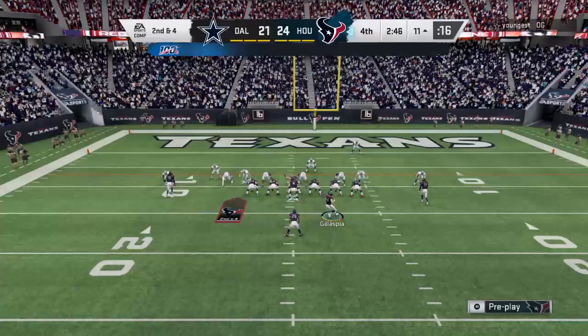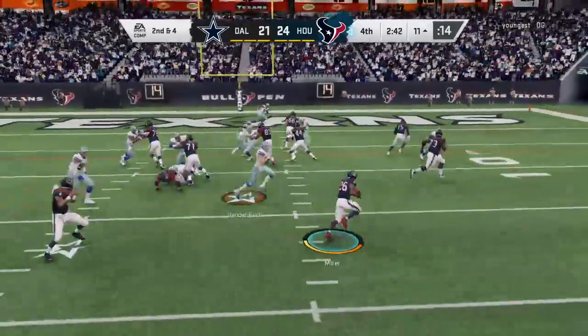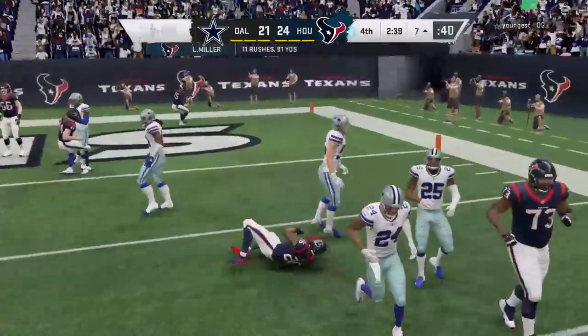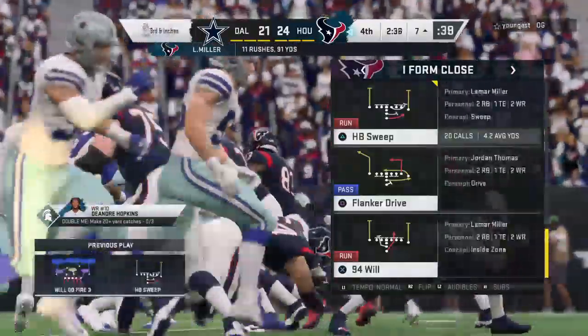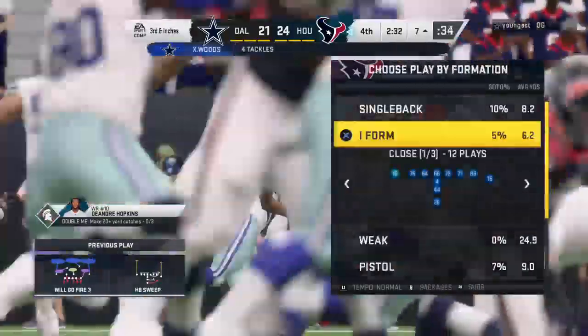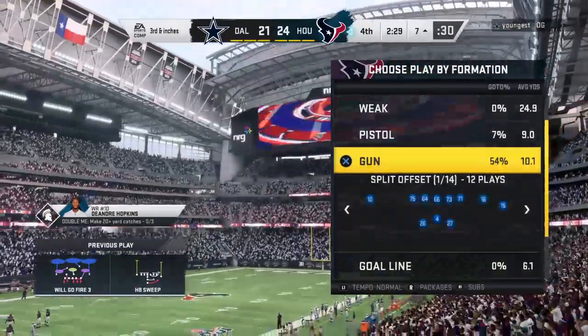Let him know, let him know. Alert 3, alert 3. Now a toss right to Miller. And able to push his way forward here for a good little gain. And give him about 4 on the play, but he's marked short, so it'll be 3rd and about the length of the football.